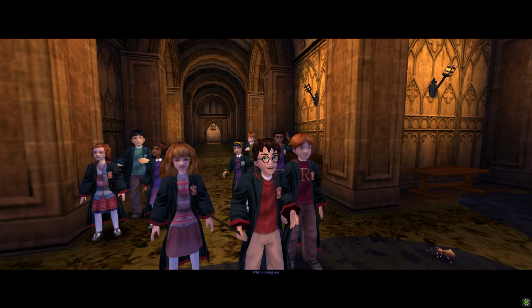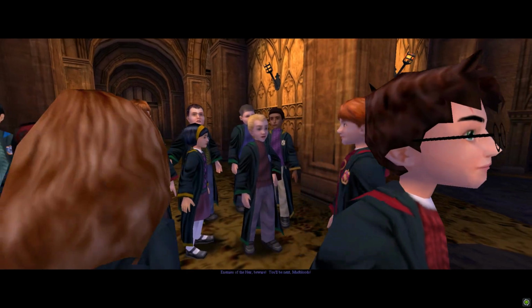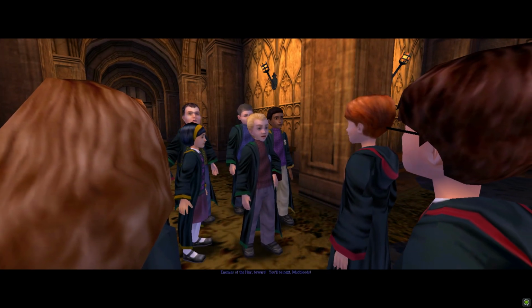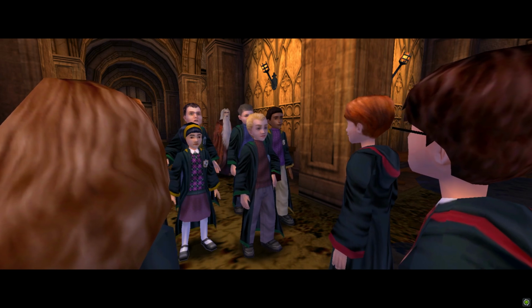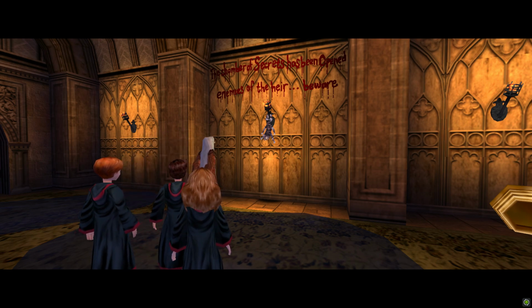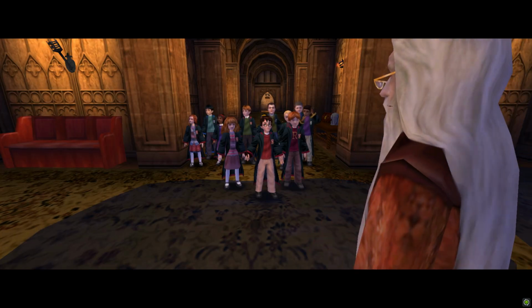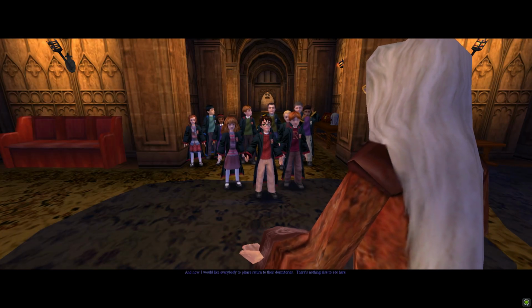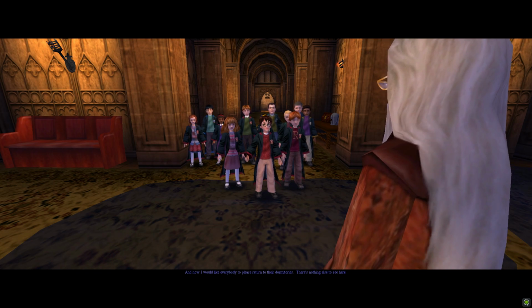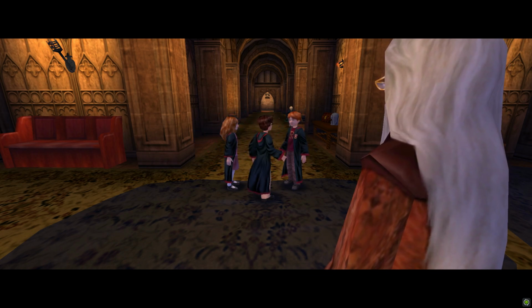Trouble. What's going on? Enemies of the air, beware! You'll be next, mudbloods. She's been petrified, but how? I cannot say. And now, I would like everybody to please return to their dormitories. There's nothing else to see here. Come on, Harry. Professor Dumbledore's right. There's nothing more to see here.